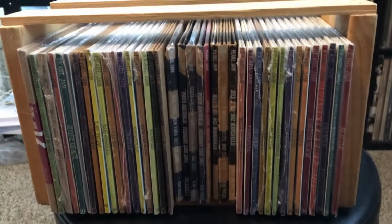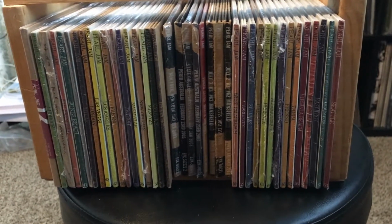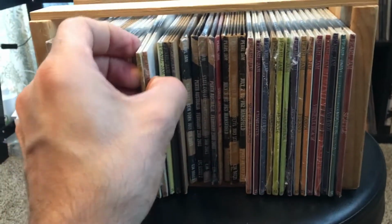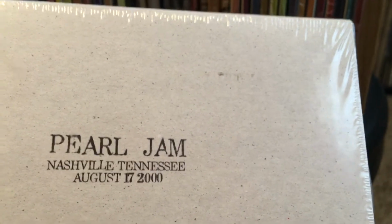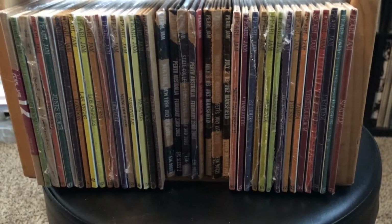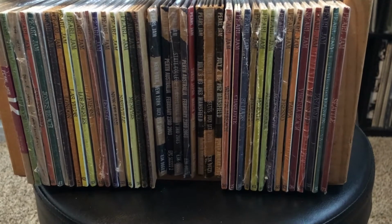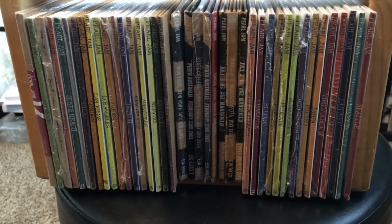Then on top I have this little crate of CDs, and these are all of my Pearl Jam CDs. Well, not all of them, but these are part of a series from 2000. So for example, this CD is from August the 17th of 2000. It was a show in Nashville, Tennessee. It just has a track listing. I think there were about 70 CDs in this series. It's a great series, and unlike many CDs, these actually appreciate, and there are some CDs that do.